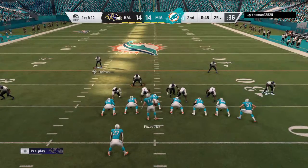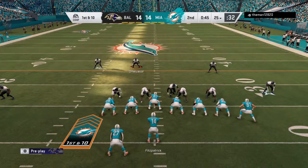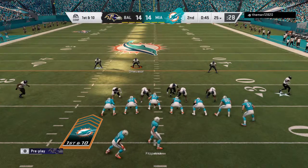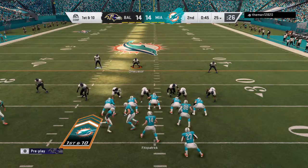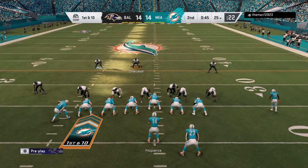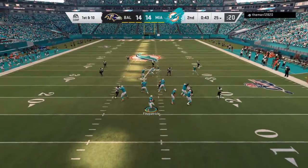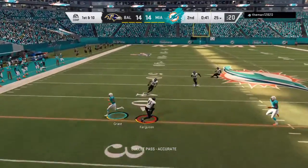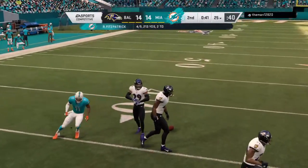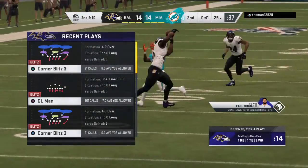The Dolphins at the line ready for their next drive. And we're under a minute to go here in what's been an even first half, all tied up. Yeah, still time to make something happen, too. A couple completions, you string them together, could get into field goal range. Let's see what happens. Fitzpatrick on first down. And nearly picked off there. Almost intercepted. Instead, 2nd down.